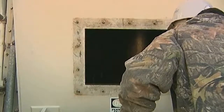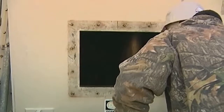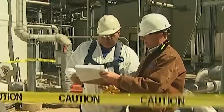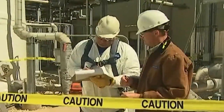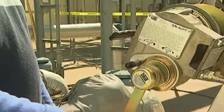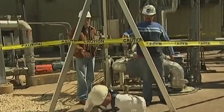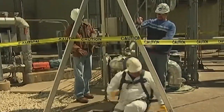Employees that are required to enter into confined or enclosed spaces must be instructed and trained about the nature of the hazards involved, the necessary precautions to be taken, and in the use of protective and emergency equipment required. Never enter into a confined or enclosed space unless properly trained and instructed by your employer.